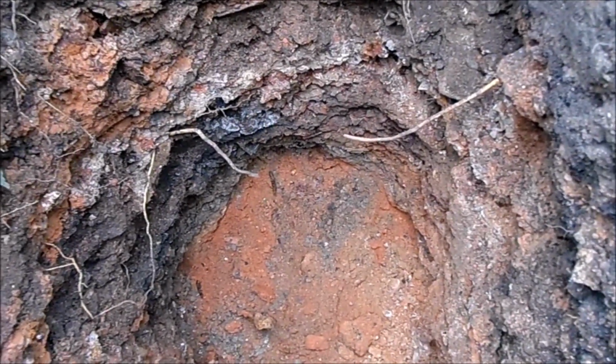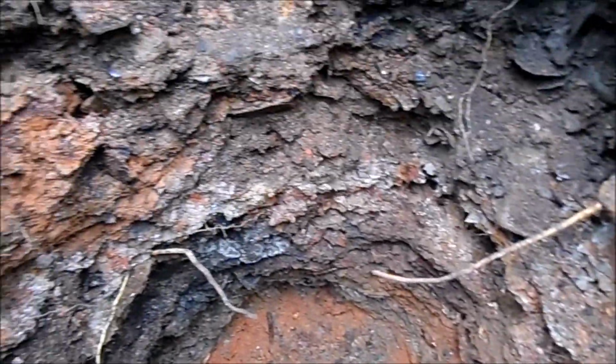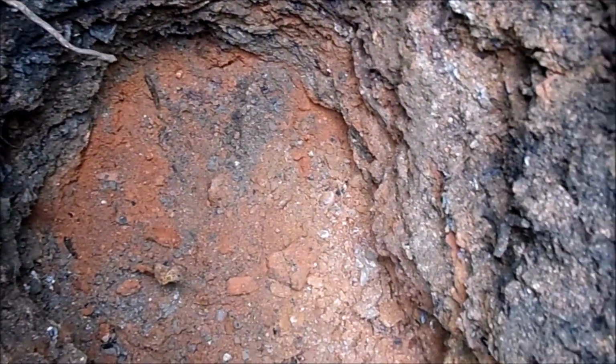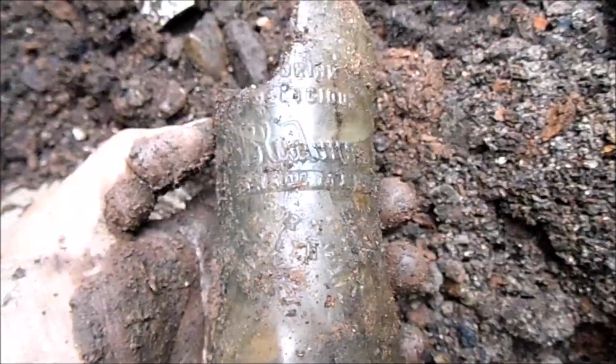Well, I'm down almost 5 feet now. It just doesn't get any older when I go deeper, so I'm gonna dig out the side walls because it's easier than throwing the dirt out. This is not a very good spot anyway. So maybe after I'm finished with this, I'll go down the bank and try down there.